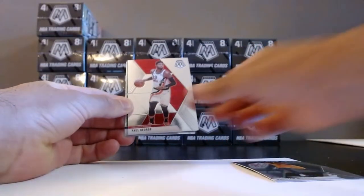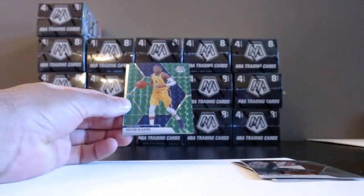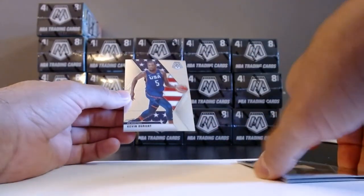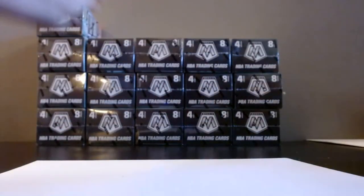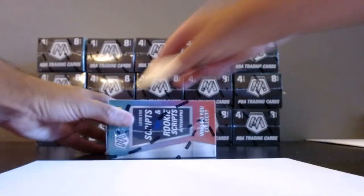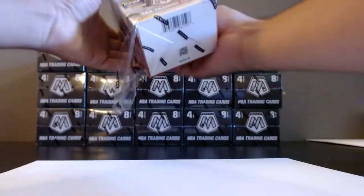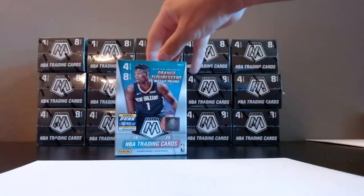Donovan Mitchell, Paul George. We have a green mosaic, Victor Oladipo. And for USA, Kevin Durant. Our last box of the first row. We got a bit cold in the last two boxes. Let's get hot again.